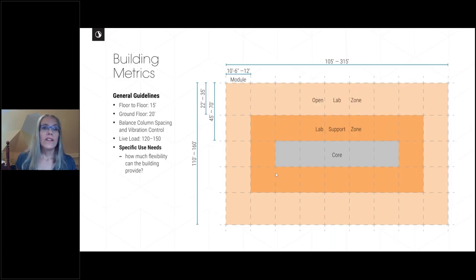And that obviously generates a building that is very rigid, is not the right word, but labs like rectangles. So labs like rectangles, and they like them to be as regular as possible. So the more regular you have, at least in a laboratory zone, the more accommodating that will be to the flexibility of the laboratory.